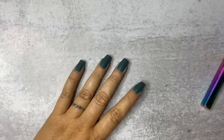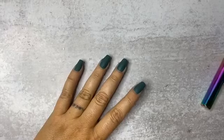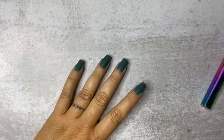Okay, so a lot of you might be wondering, why am I just sitting here right now? After you apply your number 2, you need to wait 2 minutes so it can kind of harden the powder, activate the whole 9.